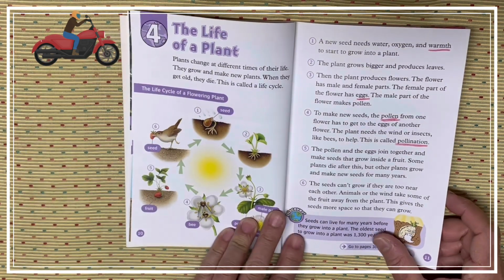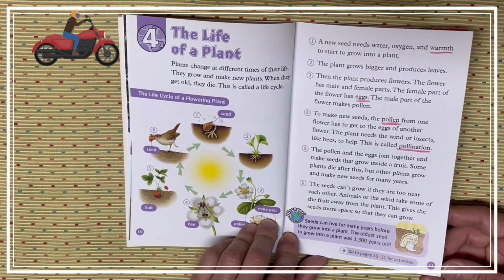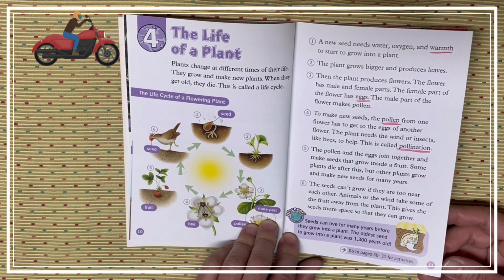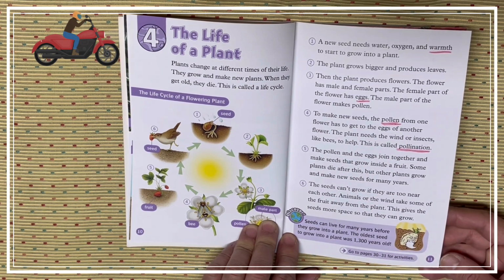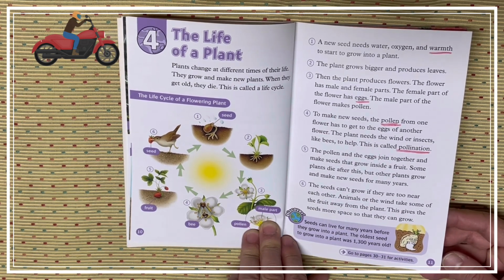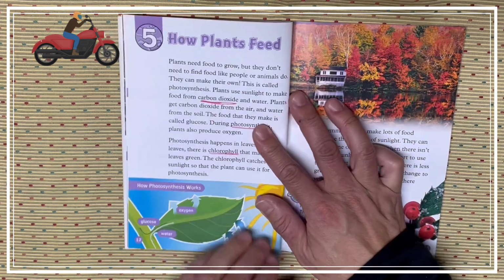The seeds can't grow if they are too near each other. Animals or the wind take some of the fruit away from the plant. This gives the seeds more space so that they can grow.